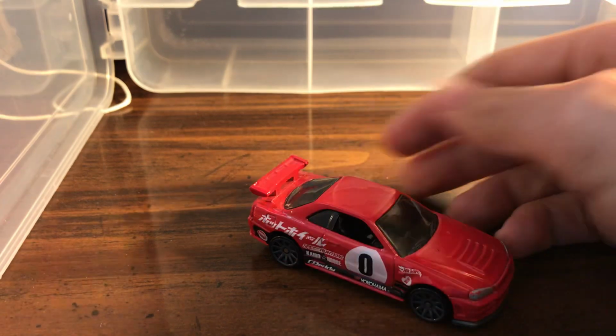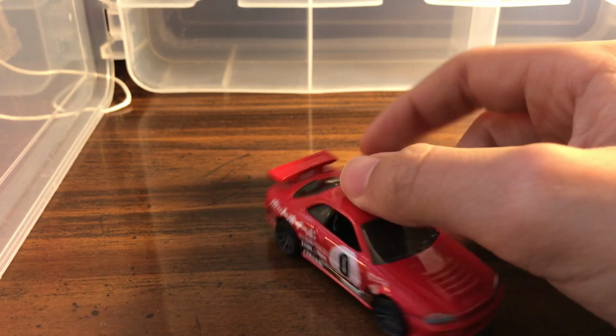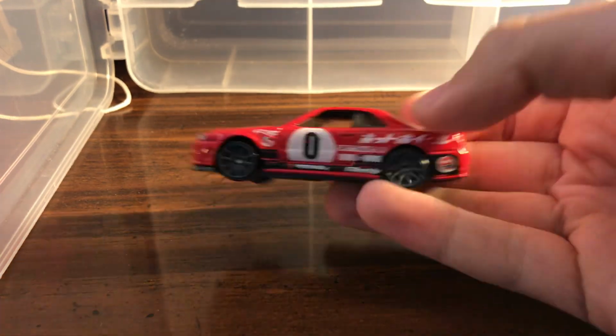Next, got the R34 Skyline. Yeah. Of course, I gotta add this.